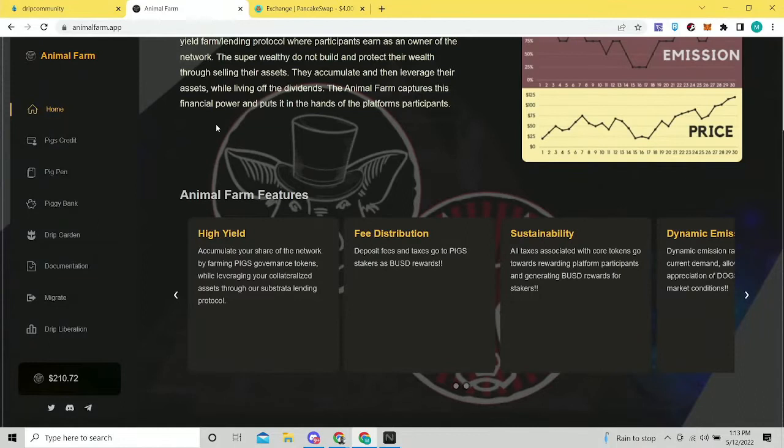All right, so here we are on the new website, and first things first, the new website is animalfarm.app. If you are on the previous website, you're going to have a hard time finding all this information that I'm covering today because it's not there. That is now the old website. This new site is animalfarm.app.